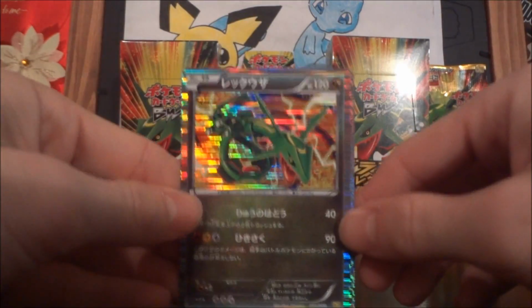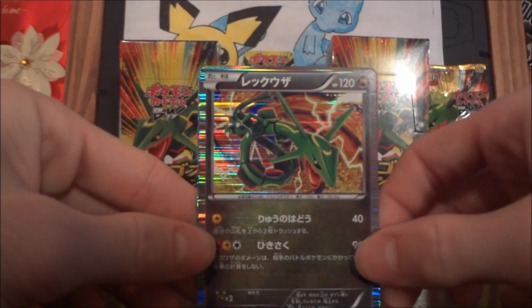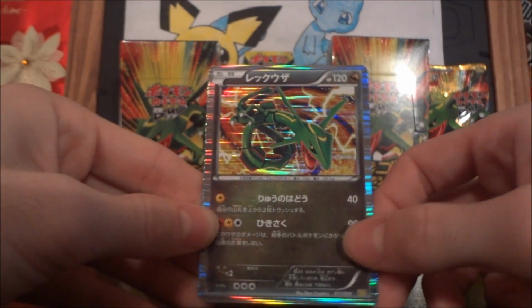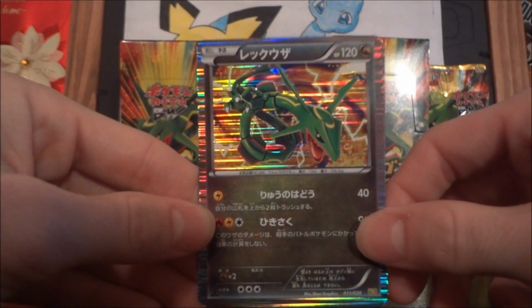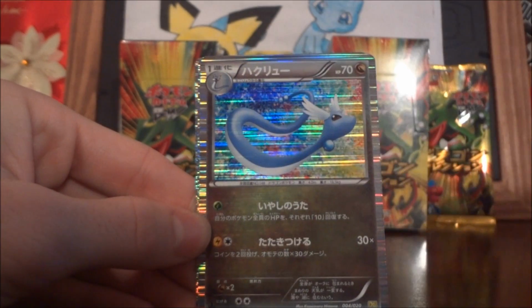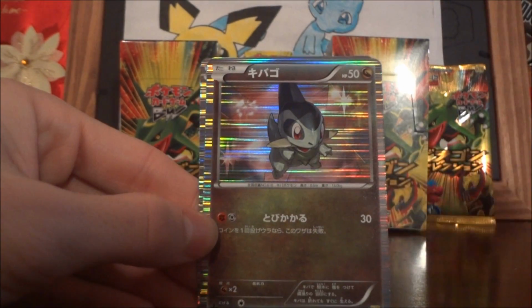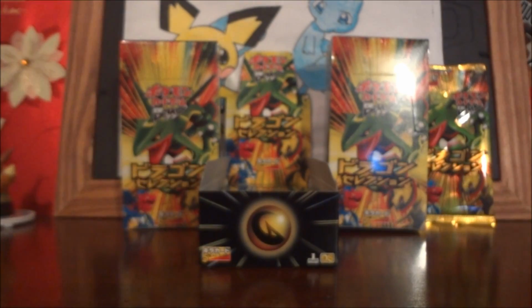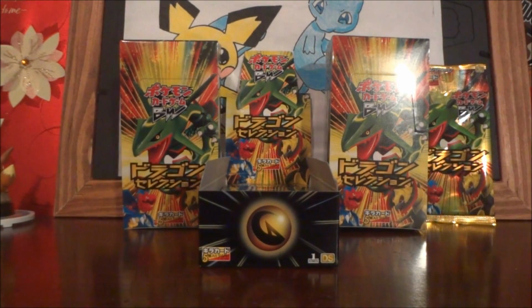I wonder what they'll do in English to show these sets off, because they don't do many sets in English. They just do four sets a year. So we got a Rayquaza, which is pretty cool. Dratini, Dragonair, and then Axew, Latios. I hope that's right. I really do. I don't know why.